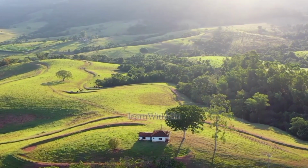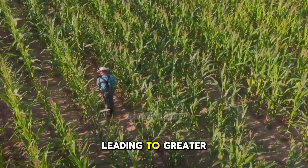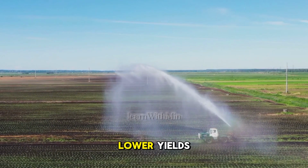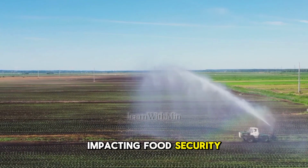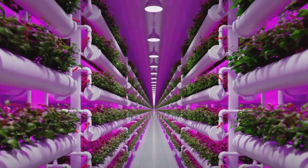Water usage. Traditional methods are often less efficient in water usage, leading to greater risk of overexploitation and impacting surrounding ecosystems. Lower yields. Traditional methods often have lower crop yields compared to modern farming techniques, impacting food security and farmer income.